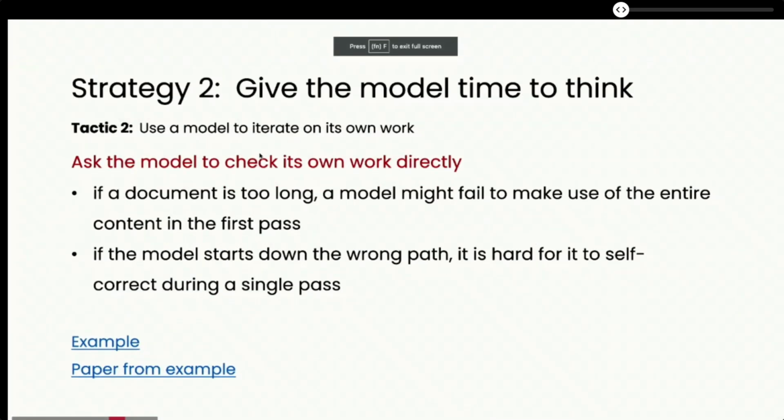So our next tactic is to use a model to iterate on its own work. Sometimes models miss things on their first attempt, especially if you really fill their context. For example, if you asked it to extract quotes from a long document, it might stop early and fail to list all relevant excerpts. In that case, you can sometimes get better performance by prompting the model with follow-up queries to find additional excerpts. You need to be careful not to ask leading questions because the model is eager to please, so it might just find more quotes even if they aren't really relevant.